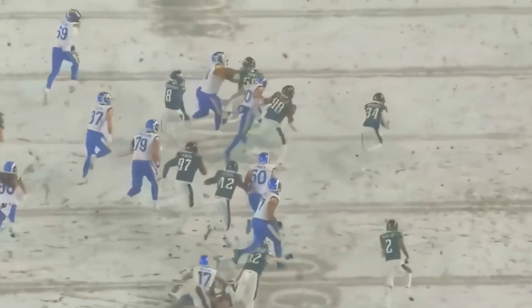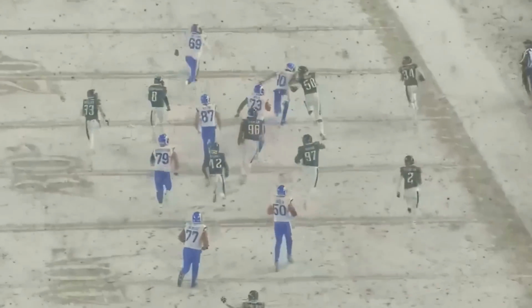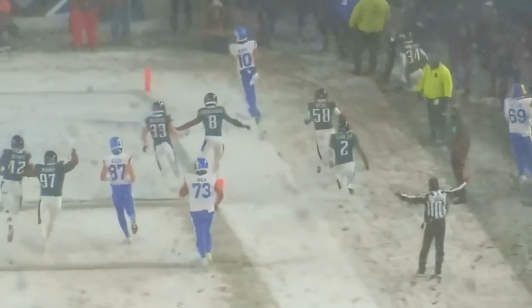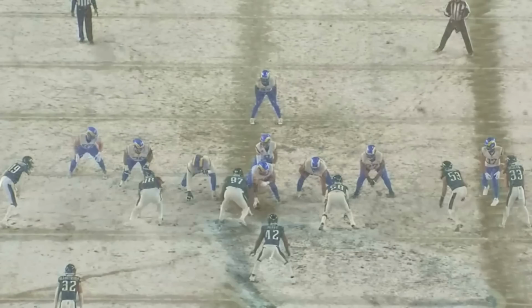2nd and 2, the Philadelphia Eagles basically get a turnover, right? And this is 100% because of Jalen Carter. And this play right here changed the game, right? Because the score right now was 15-16. The Rams had the football. There's 15 minutes left in this game. This is essentially the first play of the fourth quarter.